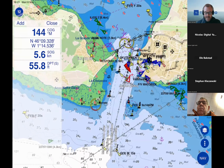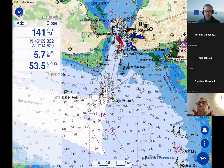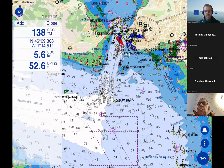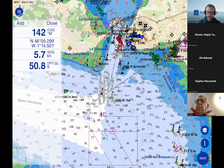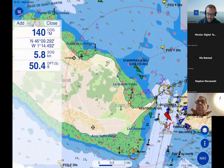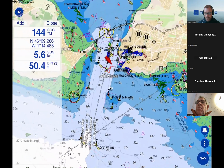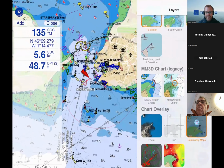Okay, so we have decided to create a layer that you will be able to show or hide on your chart. And the goal of this layer is that any of you, me, Nicolas, or maybe you, will have the possibility to add information on the chart, okay, and create some data on the chart. How does it work? As you can see, I think I have some example here. So the community layer will be displayed by default. If you want to hide it, you will have to go to the layers menu here and unselect the community maps here.